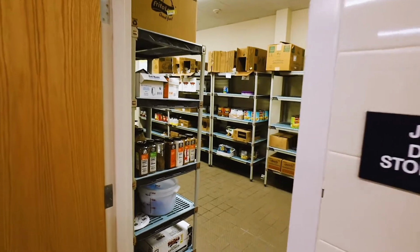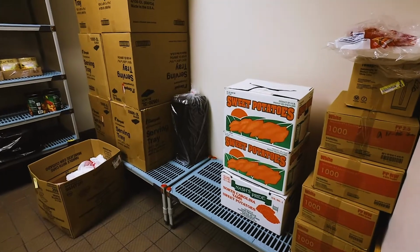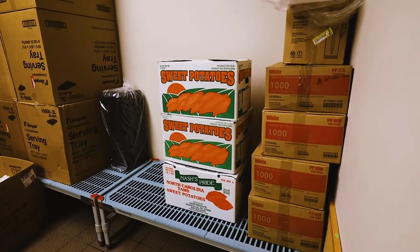Never store your sweet potatoes in a cooler. You want to maintain a temperature above 55 degrees. Store them in a stockroom with good ventilation. This will help maintain the starches and keep your sweet potatoes sweet. A 40-pound case of sweet potatoes will yield you 65 to 70 baked potatoes. It would also do you about 110 to 130 half-cup servings if you use your sweet potatoes to make another dish.